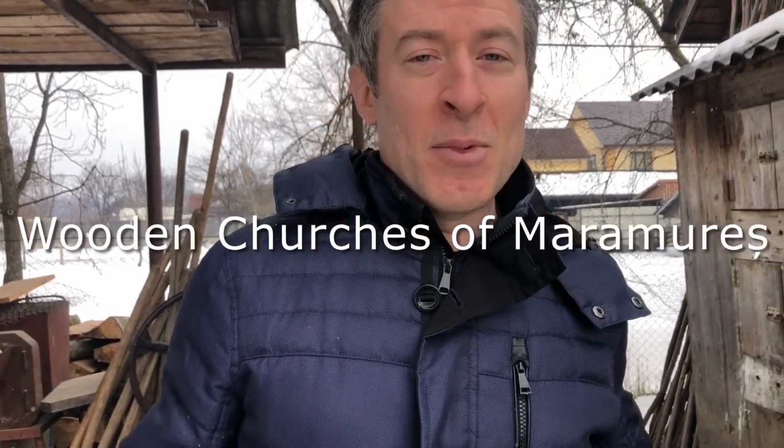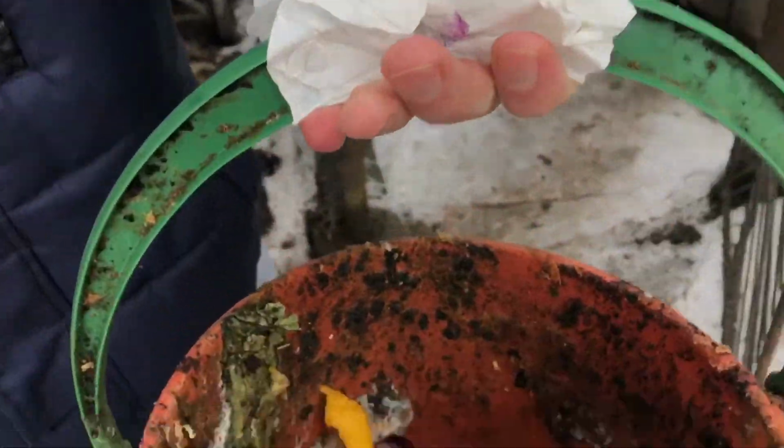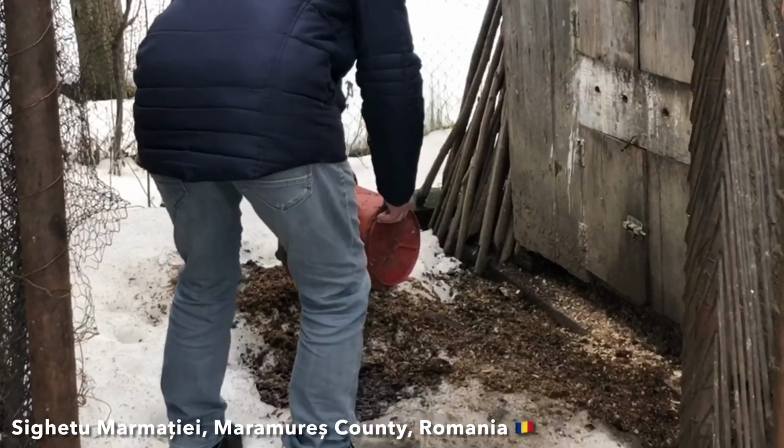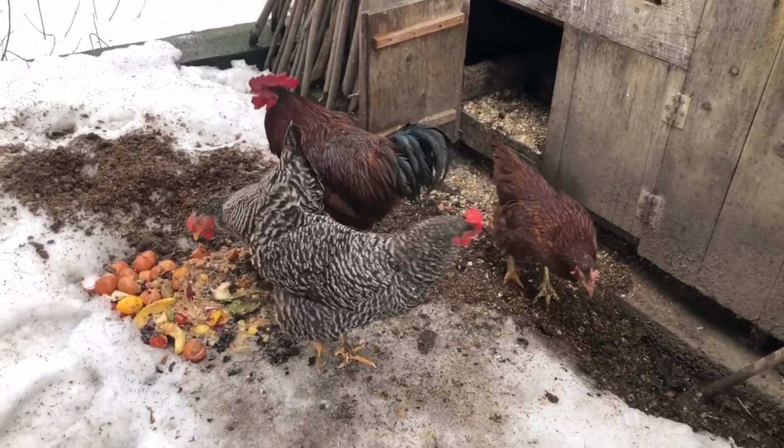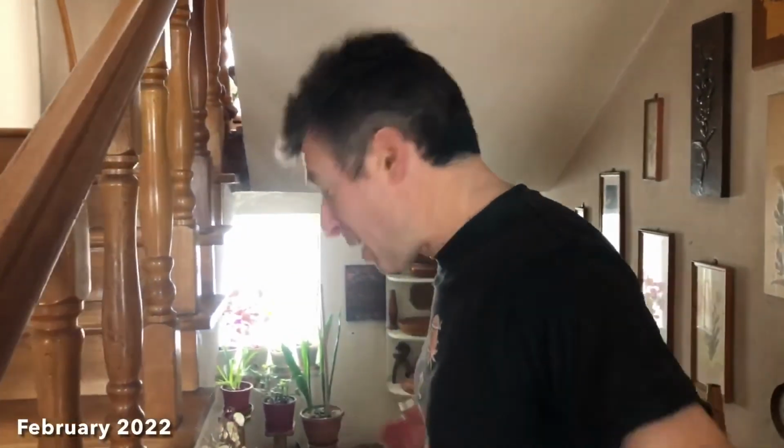This is how every morning is in our northern Romanian home in Sighetu. Take a look at that. I throw it because... All right, you feathered trash collectors. And after feeding the chickens, you gotta put wood on the fire, otherwise it gets cold. There's a minus 3 outside.